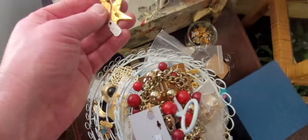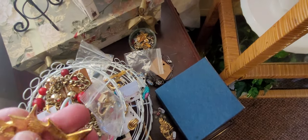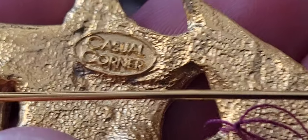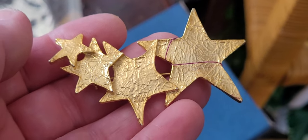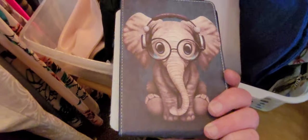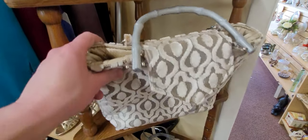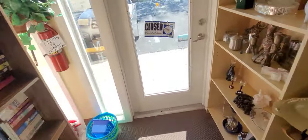What is this little star pendant here? Who is this by? So that large purse was London M, as in Mary.